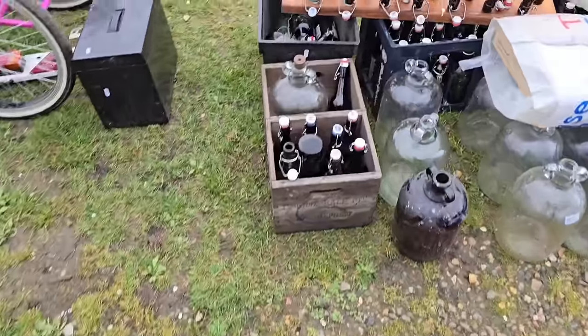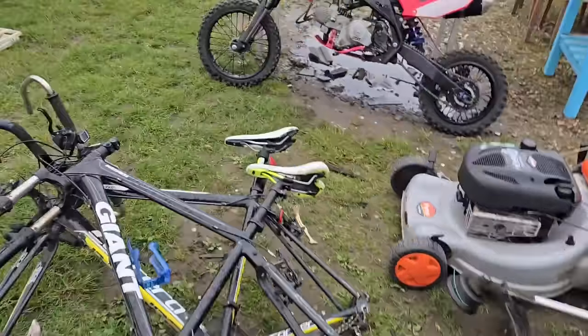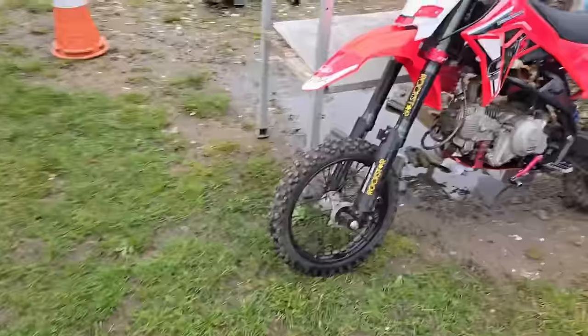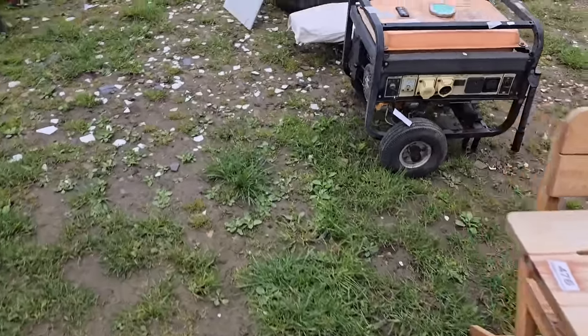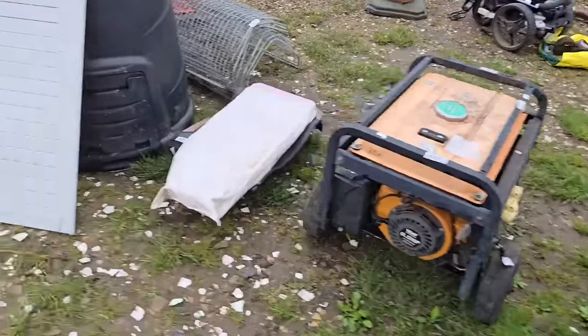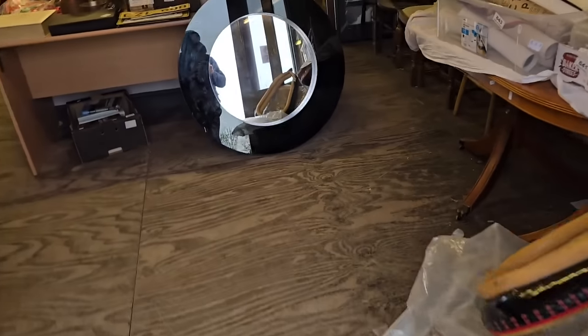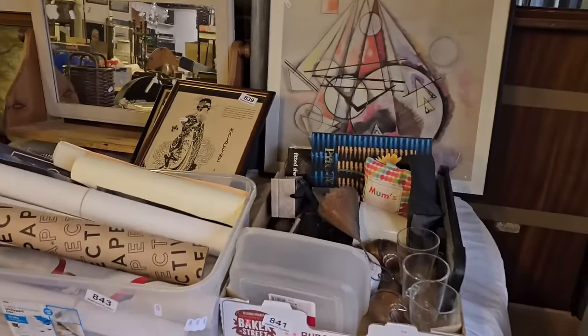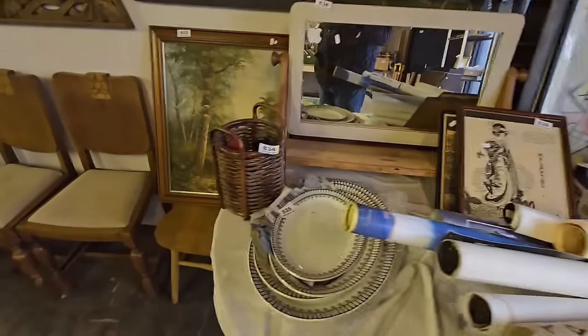Right, we have had a look around this outside stuff. I think there's some indoor stuff. Shall we have a look around that as well? We won't be here to see the indoor stuff sold because I come to see this outside stuff. But let's just have a look inside. There's our burgers. Let's have a look inside. Oh, here we go. We're inside with even more stuff.